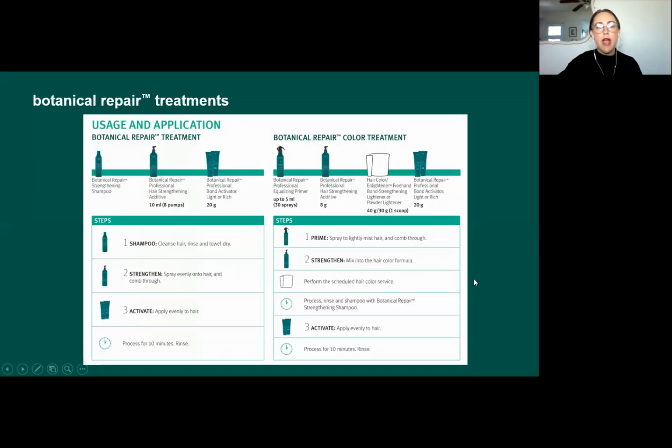Cool. So that's where we're at here. This is usage and application. We always give you guys a little poster to hang up at the dispensary as far as immediate points of difference and usage. So this is where this is going to live. However, there is a more detailed step-by-step that literally has a picture of the step and a written out explanation of what you're going to do if you want something a little bit more detailed. Plus there's going to be videos as well. But if we think about a basic, quick reminder of the usage of the product, on the left-hand side is that botanical repair treatment. That's the standalone that a guest could get if they were not receiving a hair color service.